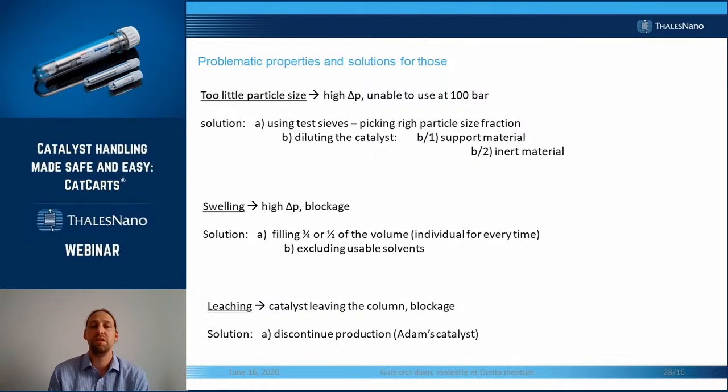And of course, during catalyst development, we are facing some problems with the cartridges. When we try a heterogeneous catalyst with too little particle size, we face a high differential pressure. So with higher than 14 bar pressure drop, we cannot use the 100 bar maximum pressure ability of the cubes. We also have solutions for these. We are sieving and picking the right particle size after the meshing. The second option is diluting the catalyst with the support material or with inert material to ease this very high pressure drop on the catalyst.